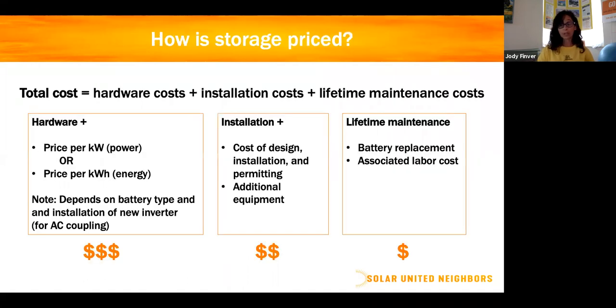But from your installer, you want that documentation to be presented to you. If you are looking in terms of pricing, because generally everybody wants battery backup, and then you start seeing the pricing, you're going to have to determine what works best for your budget. So you're going to have your hardware costs, and that's going to be priced per kilowatt, or it can be priced per kilowatt hour. It's going to depend on the battery type.